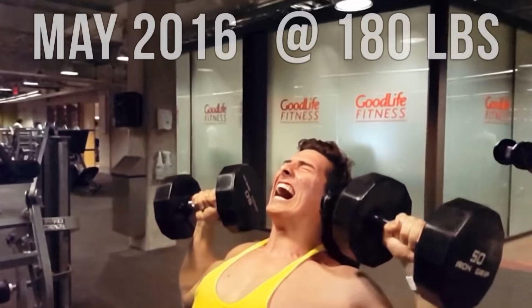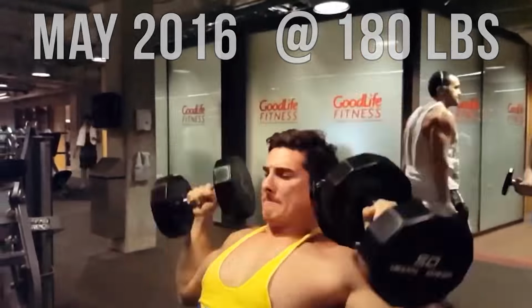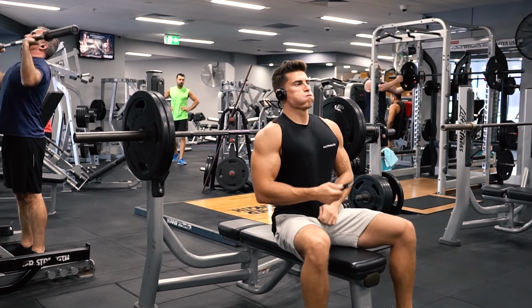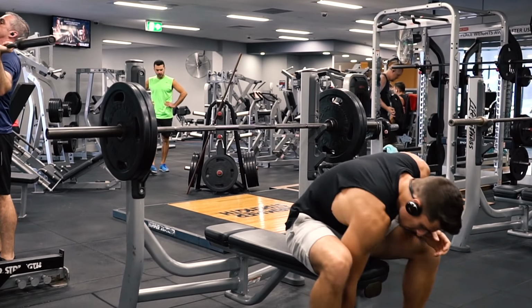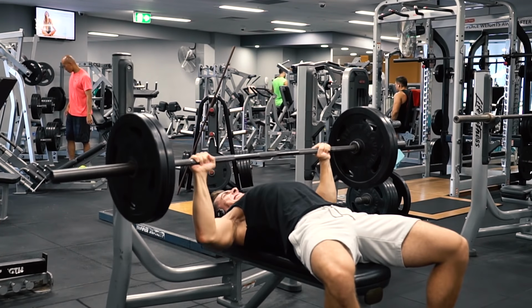Fast forward to May of 2016. This is about 2 months out from my summer 2016 competition. I am starting to get leaner, but unfortunately, with that, I am starting to get weaker. At least at the time, I thought that that's an unavoidable consequence of low carbohydrate, low calorie diets, and all that good stuff.